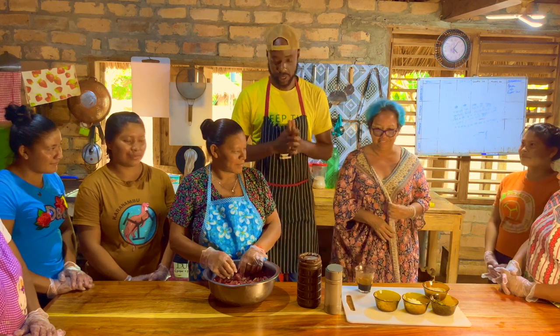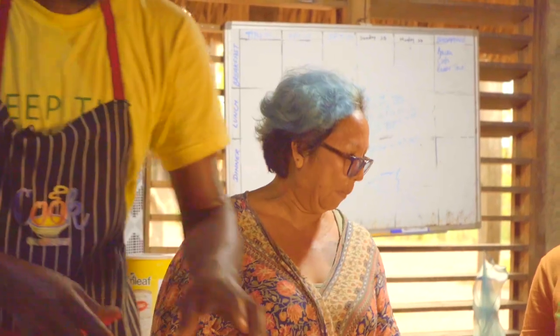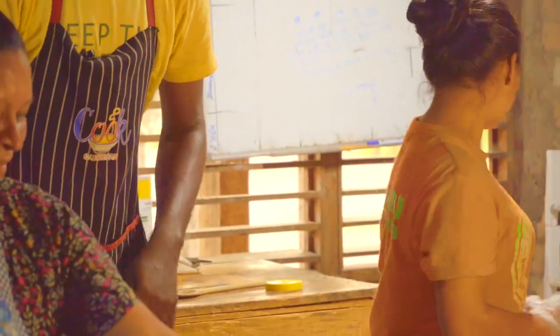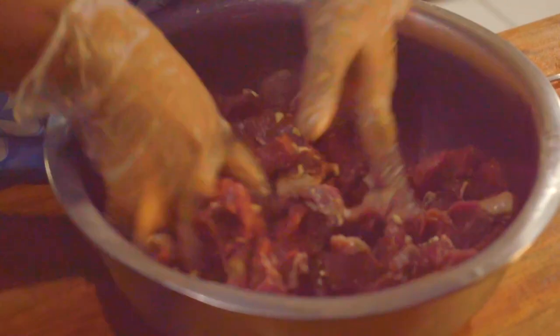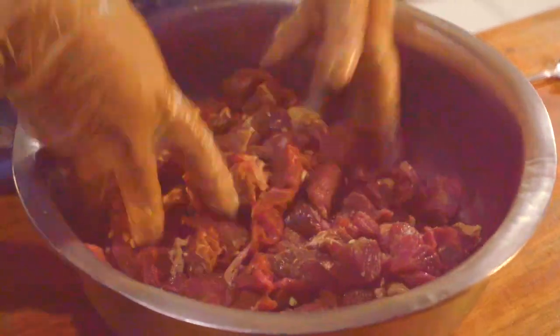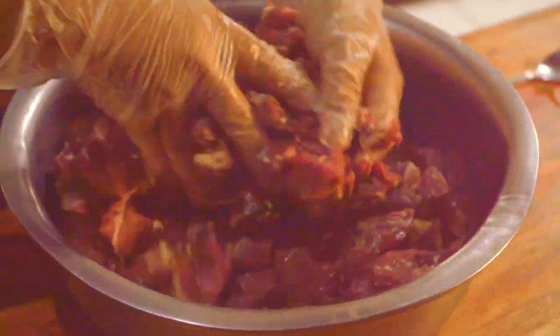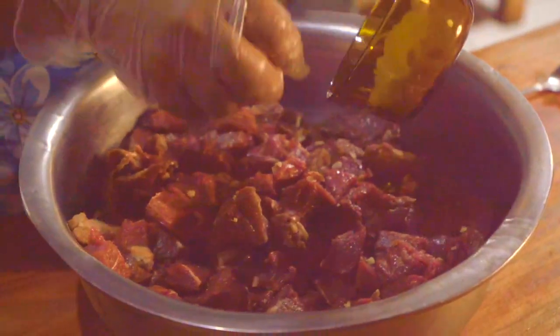Oh, interesting. Very, very interesting. That's nice. I like that. Let's finish up, garnish up your work. So you're going to add, that looks about one or two cloves of garlic chopped. Onions.